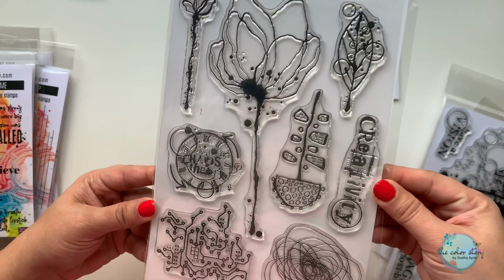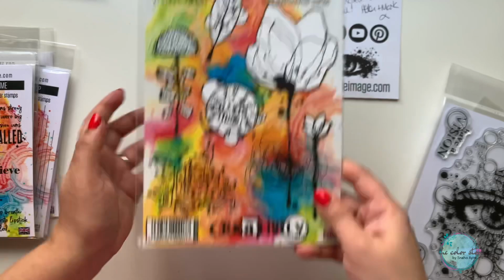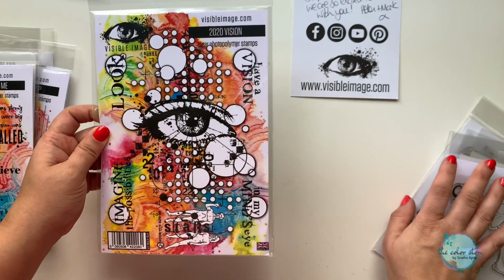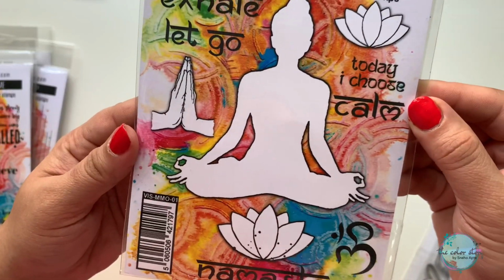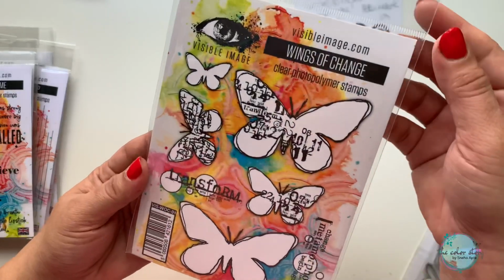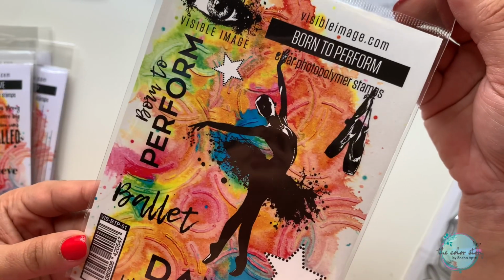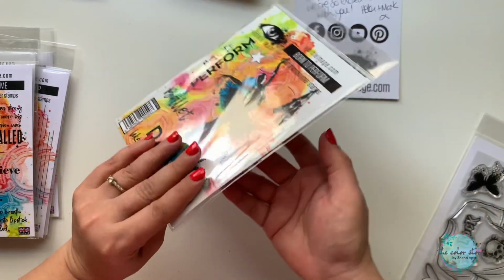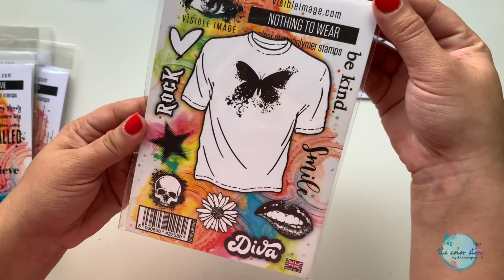Then this one is super pretty. I just love the design over here. Total chaos. (2020) vision. Mindful moments. Soothing. Wings of change. Born to perform. And this one is new too. Nothing to wear.